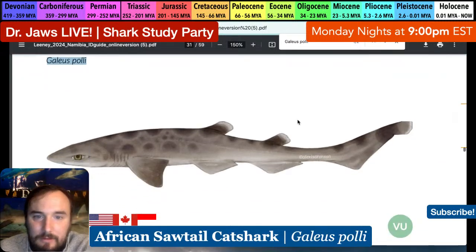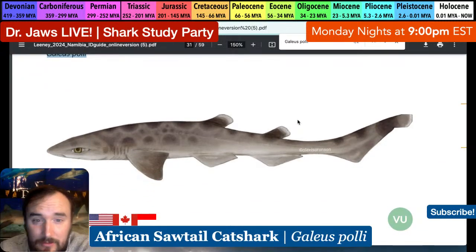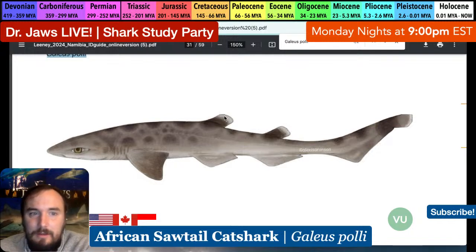So here we go. This is the African Sawtail Catshark. What's interesting and immediate to me is the dorsal fins are a little unusual looking. They are equal in size, and a little more squared off. Then you have the very large anal fin, which is much larger than the second dorsal fin. And the pelvic fin is also larger than the dorsal fin, so it's an unusual shape.